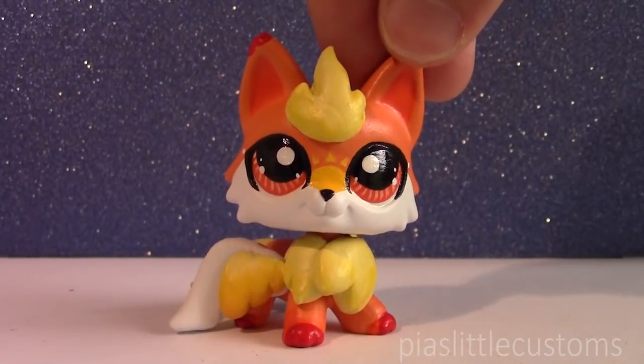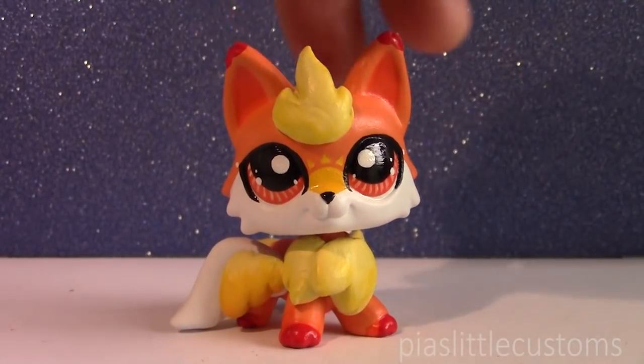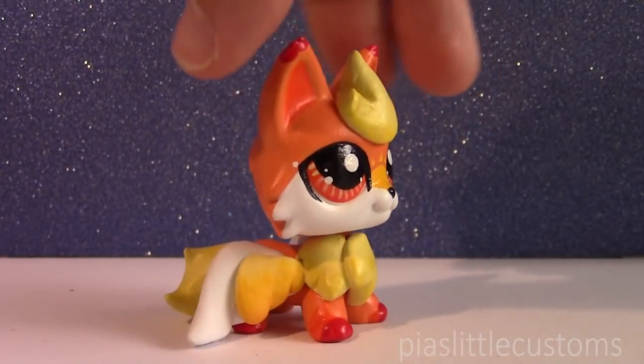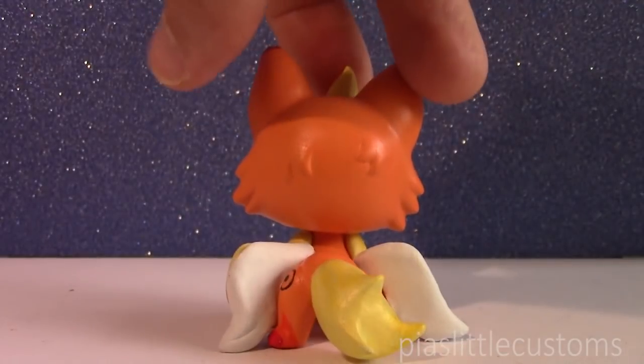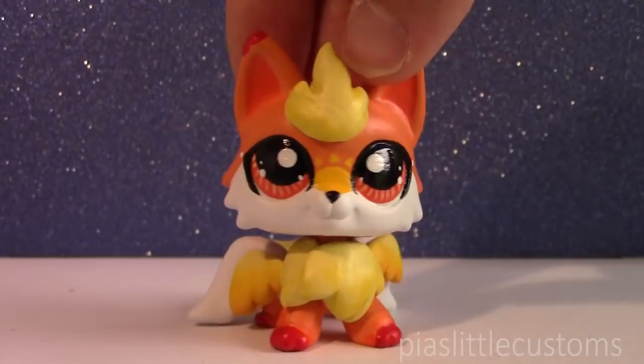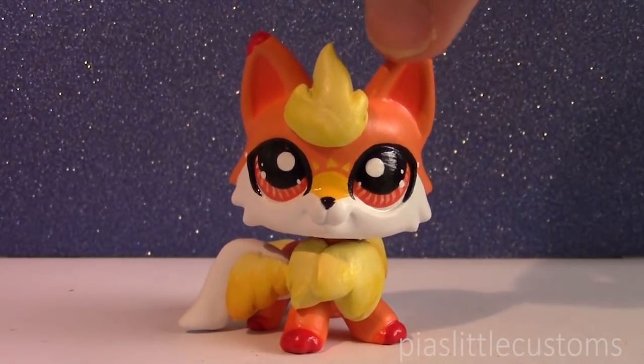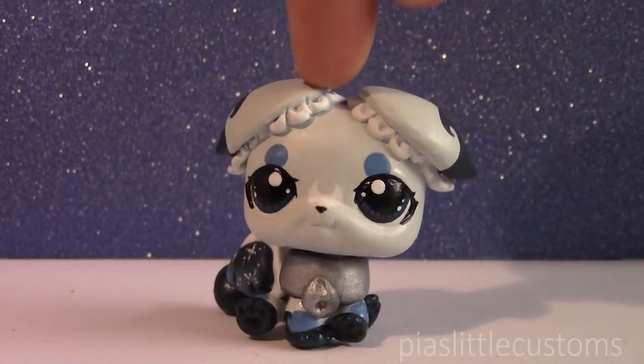So here's my custom inspired by the sun. As you can see, I did a head swap between one of these so-called wolf cats and a short hair cat's body. I sculpted wings on him and extra fluff to make him look kind of fiery. That's the symbol for the sun in case you didn't know. And yeah, this is what he looks like. I really adore him and I hope that he finds an amazing new home once I put these up for sale.